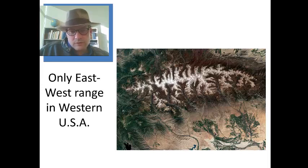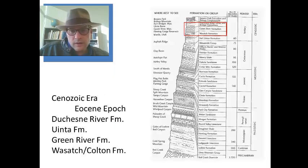What was its origin? It's one of those great classic geology mysteries. The Uinta Mountains are probably the most mysterious mountain range in North America, and we don't really have a good idea of what caused their uplift. We know that they started coming up during the Eocene, during the very last portion of the Laramide orogeny, which is kind of interesting. Once they started to come up, they formed a basin that accumulated sediments coming off this very large mountain range to the south.